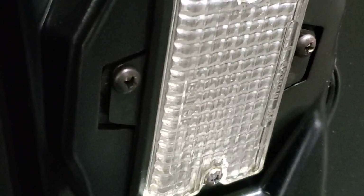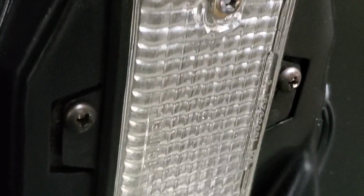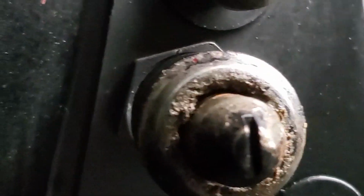But all of these work. All those emblems are good, even under here. I don't know why. I haven't inspected this yet, but my hood lamps don't work. So they could just be disconnected, or maybe the bulbs are cooked. But no evidence of any fluids being blown up. Everything is in pretty good shape.